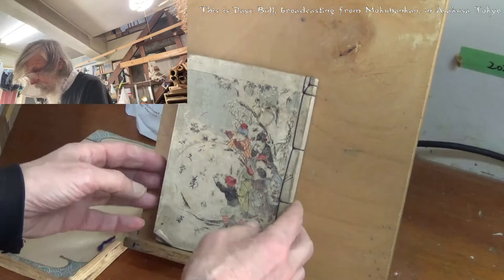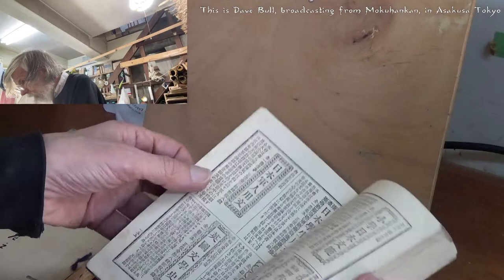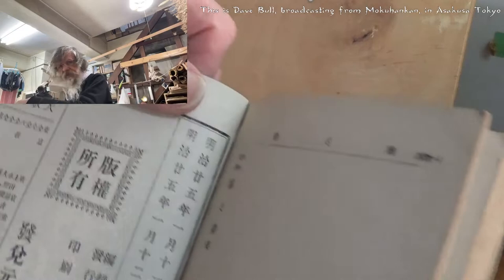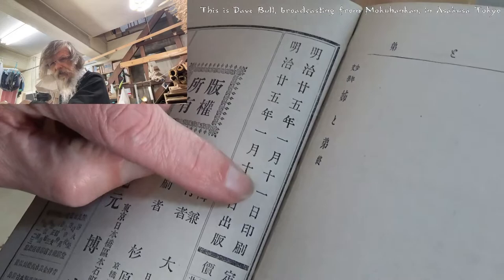First, the cover of the book is, of course, a woodblock print. Oh, before we go, let's get a date. Let's go to the back. Advertising. Here's the date. Okay. It's Meiji 25. Oh, look at this, interesting. It's Meiji 25, and it's the 11th of January is the legal publication date.